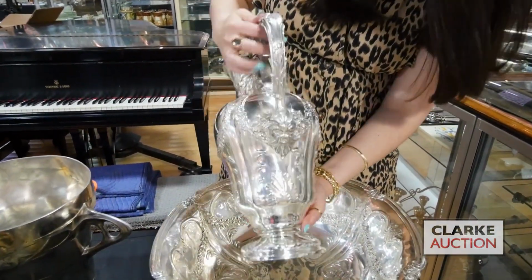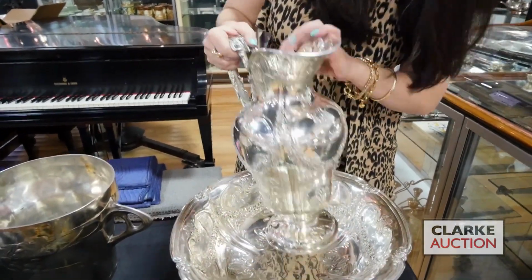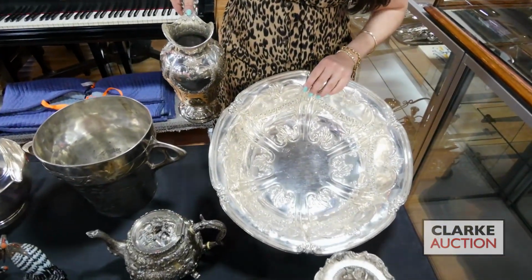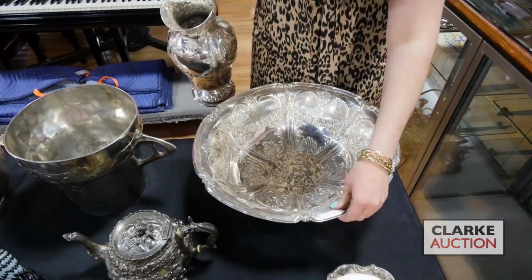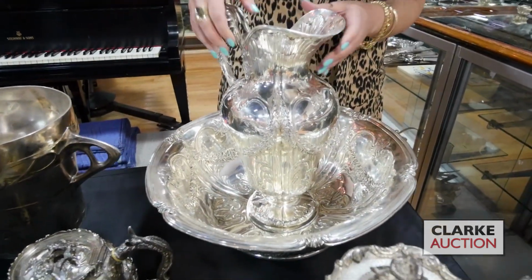So we have this dolphin's head, and then there's a foliate design to the handle. It's really just so beautiful. The interior of this bowl is also just magnificent, and the monumental size is very nice. This is estimated at $2,200 to $2,400.